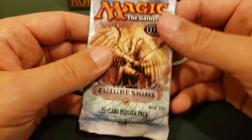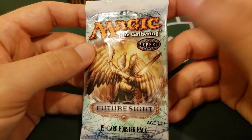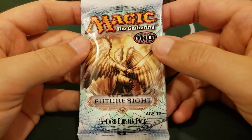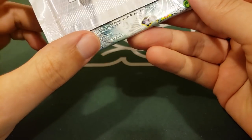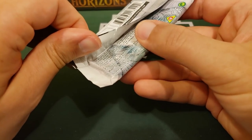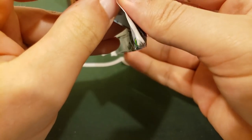Well, Ashiok is going to be the best of the bunch there, at least as far as out of that. And then Future Sight. This is incredible. I know Tarmogoyf's in here. I think that's a Chromatic Lantern. I think Sliver Legion is going to be ideally what you're looking for out of here. So that would be incredible.